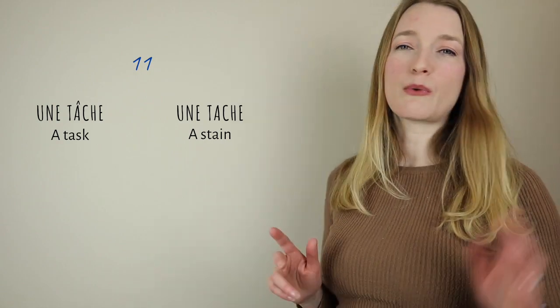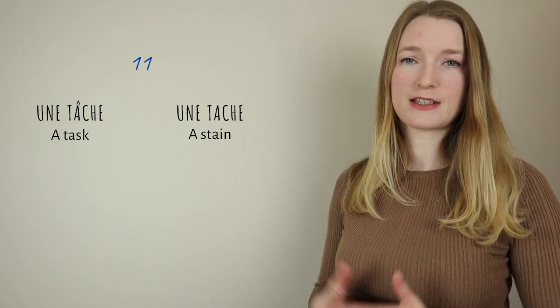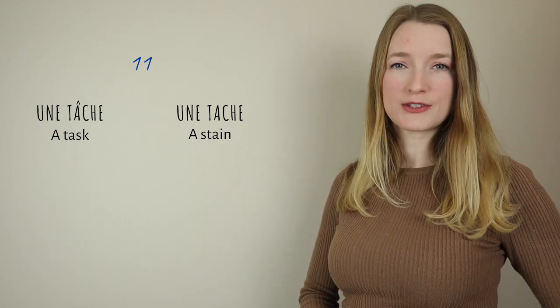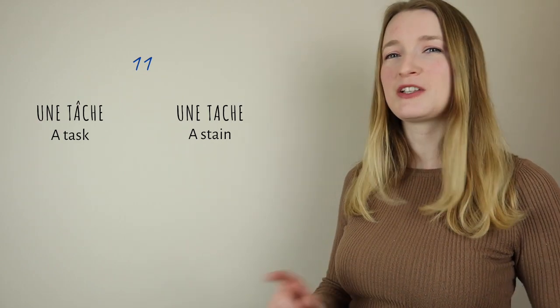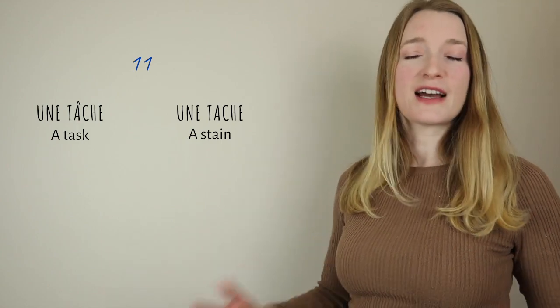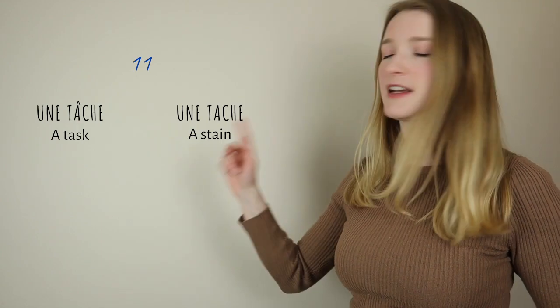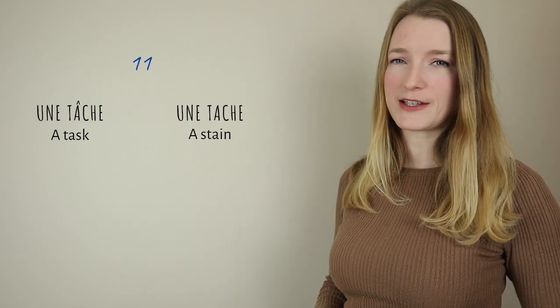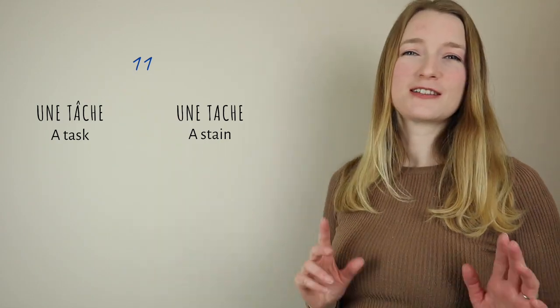If you want to remember which one has the accent circonflexe and which one doesn't, remember that to get a stain on your clothes, it's very quick. So you don't need to make it long, like une tâche, a task, which takes longer, okay? So une tache happens very quickly. Une tâche takes more time.